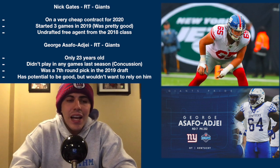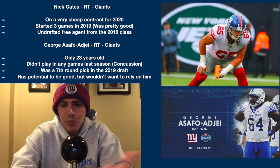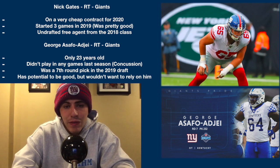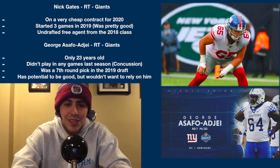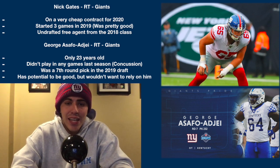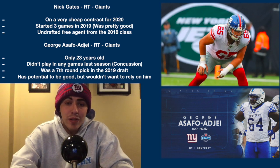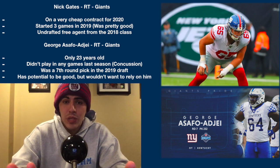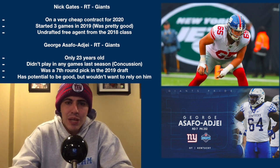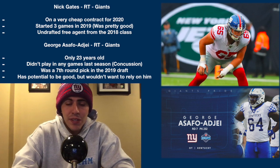And George Asafo-Ajay, this guy's 23 years old next year, didn't play any games last year with the concussion, a 7th-round pick in the 2019 draft. Has the potential to be good, but I'm not counting on it. I mean, counting on a guy in the 7th round to come back who didn't play at all last year and be a starting right tackle would just be kind of dumb. It really would. So I think the guy has the tools to be good. When I saw him on tape last year, he seemed like he had some pretty good traits and was definitely good at run blocking.